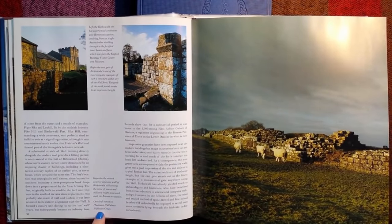Sunset on Hadrian's Wall above Walltown Crags.